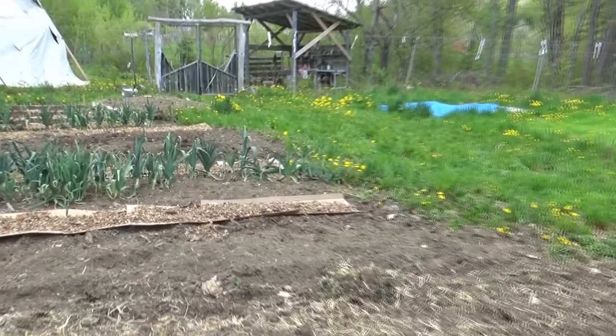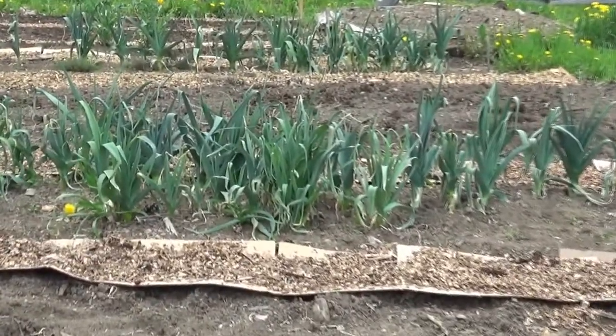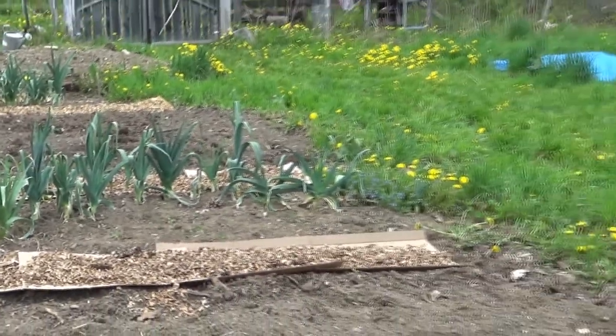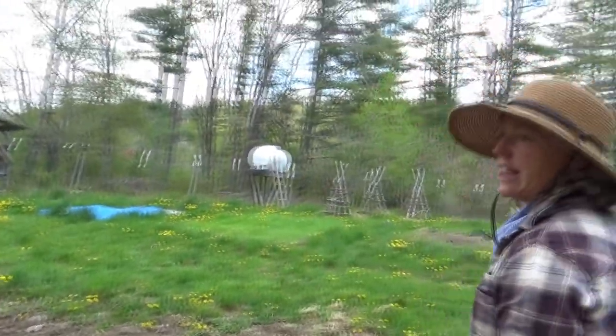You can see how we're putting cardboard and wood chips between the rows. As we plant, that will really define our rows so that we're able to get in. We'll walk down and we'll just pan over and take a look at that.